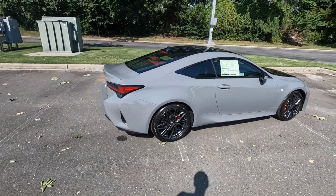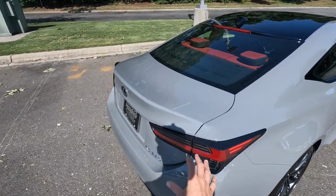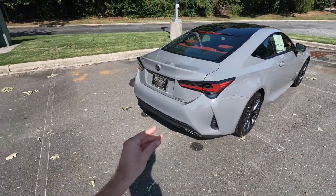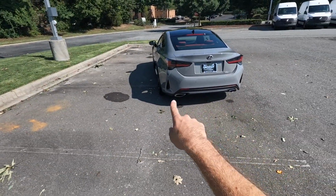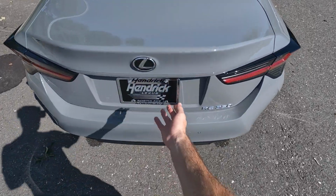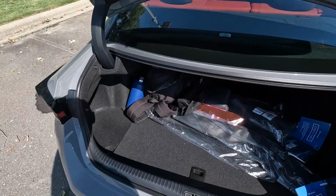Now I will say, with that special appearance package, it would be nice to see the top of the trunk lid finished off in gloss black, just to match it a little bit nicer coming to the rear. This has LED taillights, backup camera with all the parking sensors, even some trim accents that matched up front, and then the dual exhaust. Now you can use the button on the key fob or right up underneath that Lexus badge to open up this trunk.